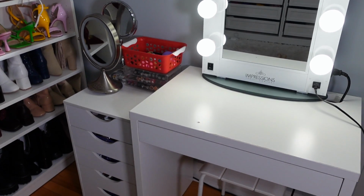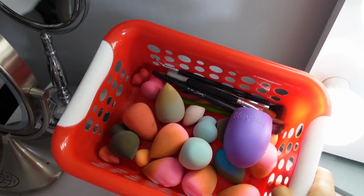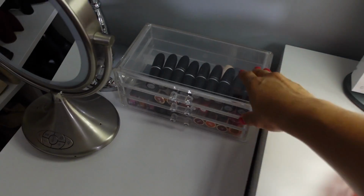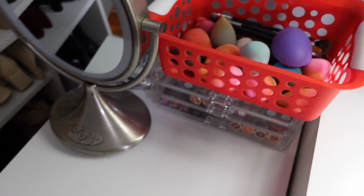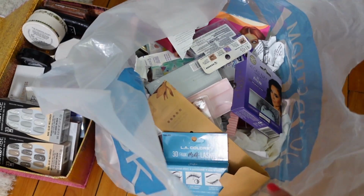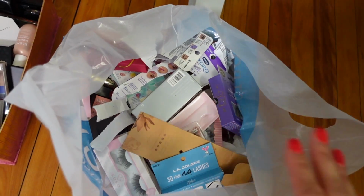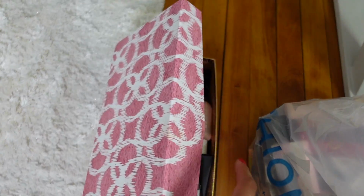All of the necessities. I feel so accomplished. I have this little bucket here to throw all of the dirty brushes and little sponges. And then here is where I have my lipsticks. This is all of the trash right here. I threw out a lot of makeup. I got rid of almost all of my foundations that are super old. And then this is the box that I'm going to be giving away to my mom and some of my friends.